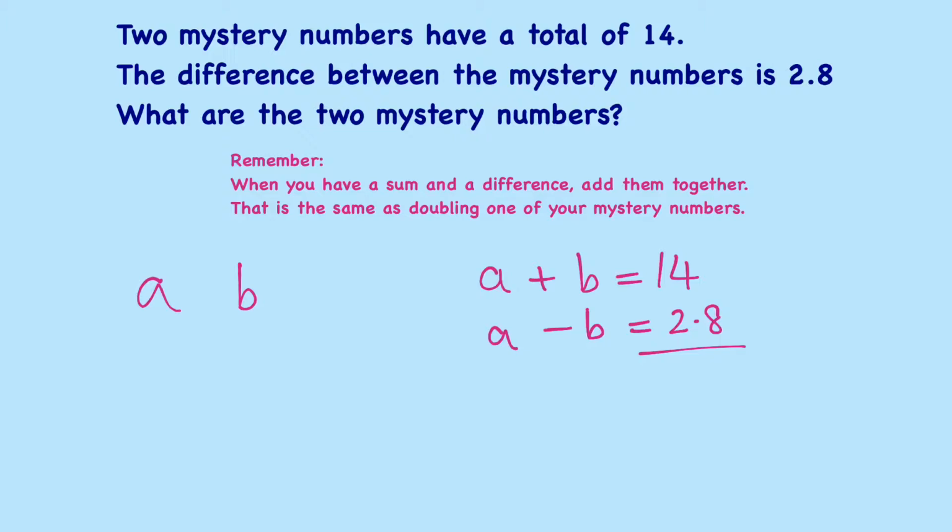So 14 plus 2.8 is 16.8. Now that means that half of 16.8, divided by 2, is one of my mystery numbers. Half of 16.8 is 8.4. So that means that one of my numbers is 8.4.